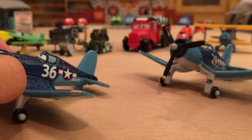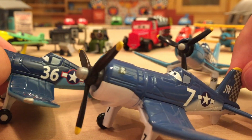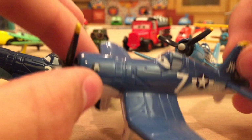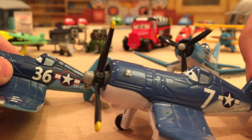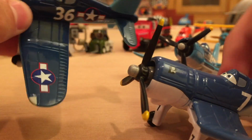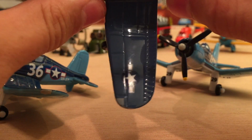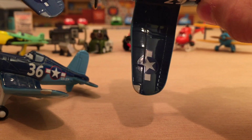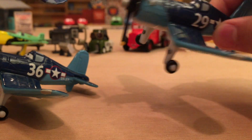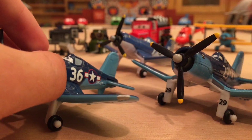Now here's Skipper as well. He's quite a bit different but still has quite a few of the same decals like the Jolly Wrenches logo and the Navy emblems, but surprisingly the Navy emblems on all three of these are different. This one has a red outline, this one doesn't really have much of an outline at all, and it's pretty small. The one on number 29 here is actually pretty big, but does not have a red outline. So I just find it kind of cool that they changed up the Navy emblem on all three of these planes.